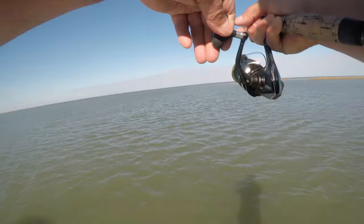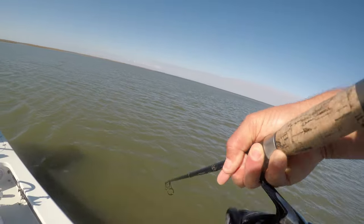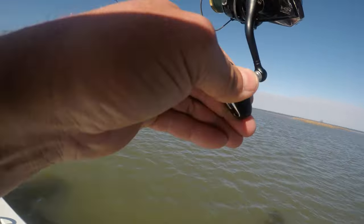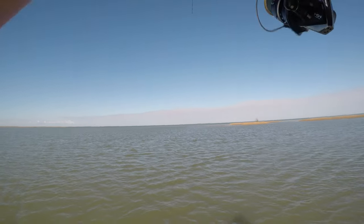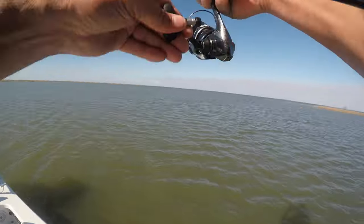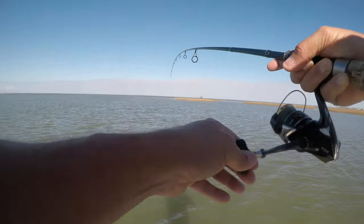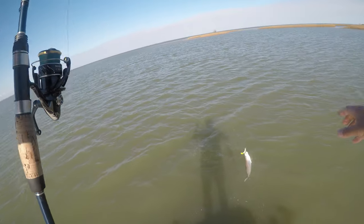Oh, there's a little bite. Got him. All right. Little trout laying in there. We found a little bait. Then we found a little trout. It's actually not a bad trout. We all know what happens when I try to pin down and fight a fish. So I'm gonna get this guy in. Then we're gonna pin down and work this area.